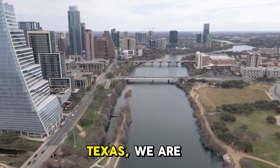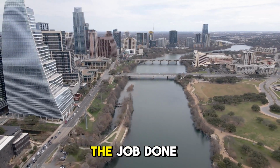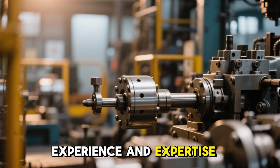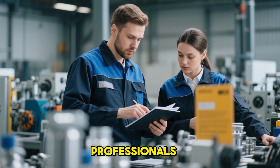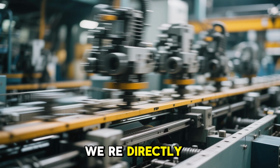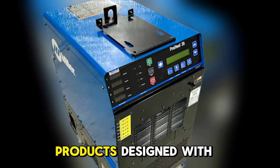Located in Pasadena, Texas, we are an industry leader with a deep understanding of what it takes to get the job done right. With extensive global experience and expertise, our team of seasoned sales professionals is ready to help you find the perfect solution. We're directly connected to our manufacturers, ensuring we deliver innovative and versatile products designed with you, the operator, in mind.